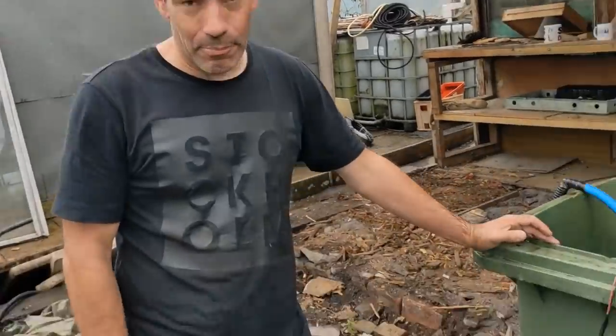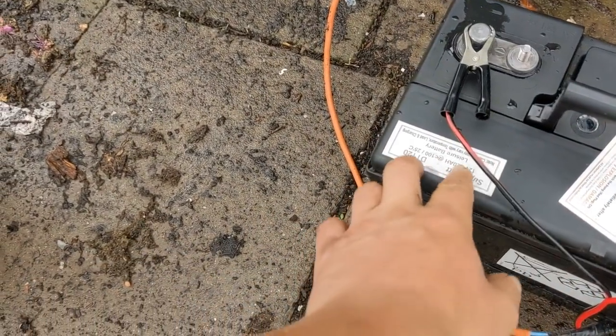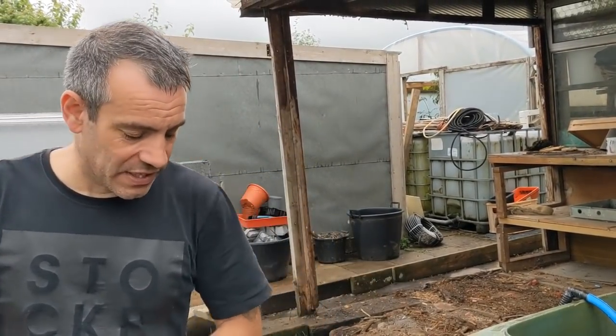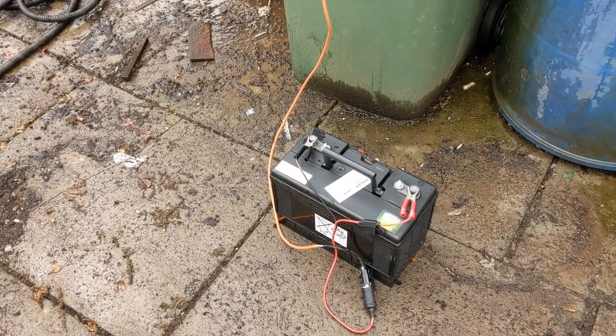That's 120 amp hour, that battery. Yeah, 12 volt, 120 amp hour. Leisure battery, as you can see there. You need a leisure battery. Loads of people have asked, can it be done with a car battery and stuff? It can, but it'll drain it really quick. I've been using that battery for weeks, and it still hasn't died. And I'm always moving water around.